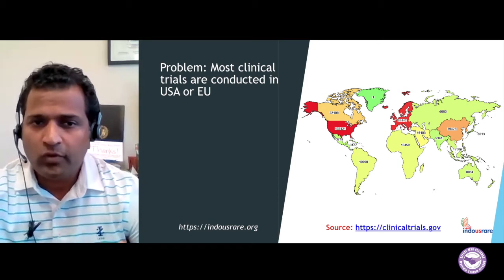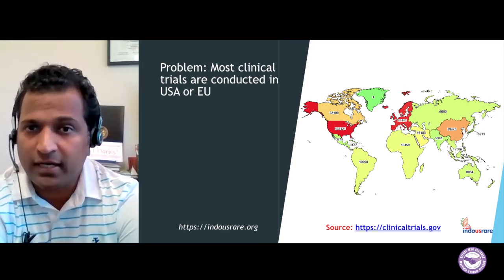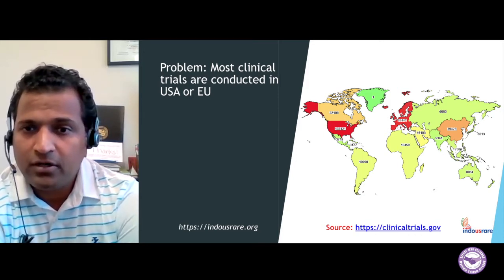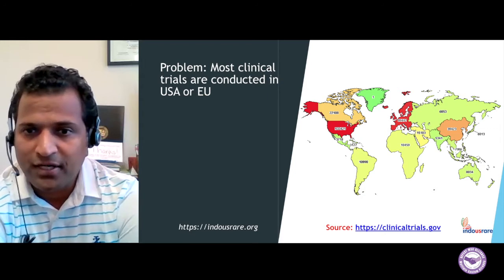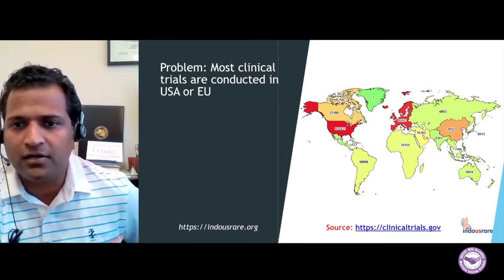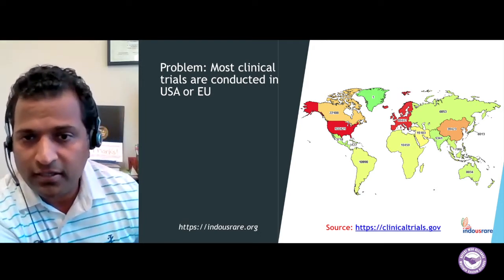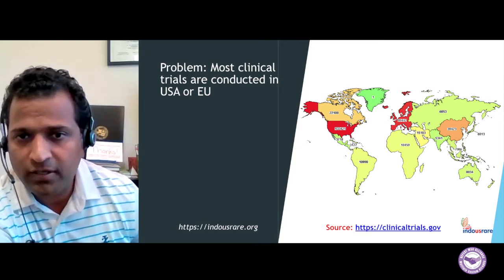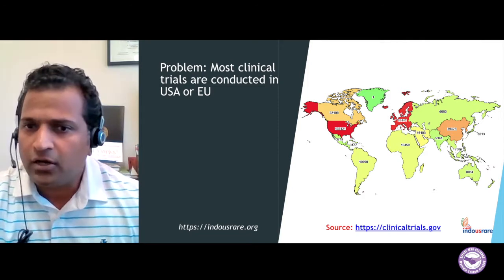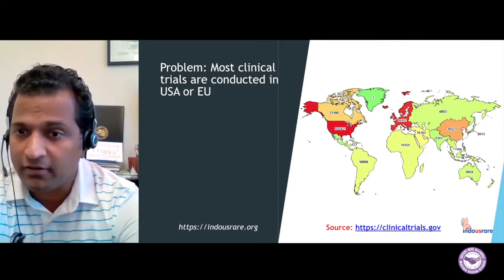The challenge, however, is that most of these clinical trials are conducted in the United States and the European Union. As you can see in this map, on the right side of my screen, the United States and Europe are in the red coloring, and the rest of the world collectively accounts for less than 2% of all clinical trials, in India, for example.